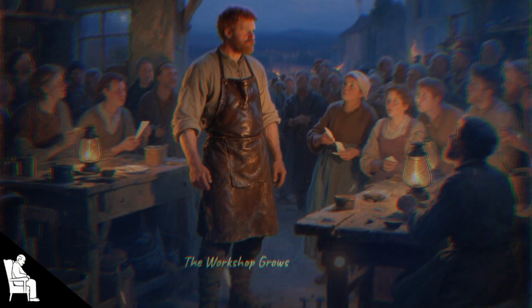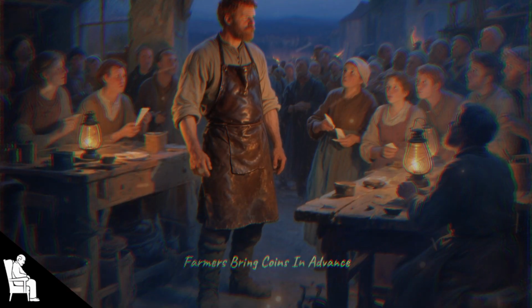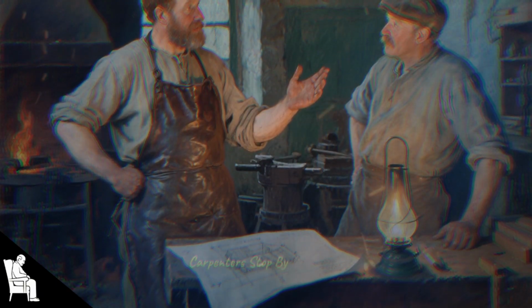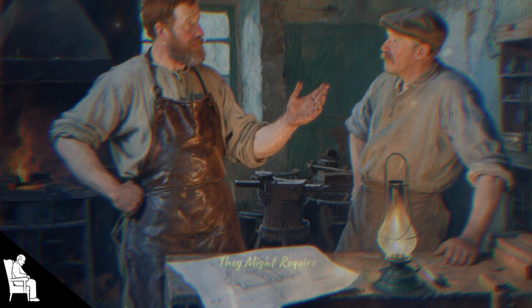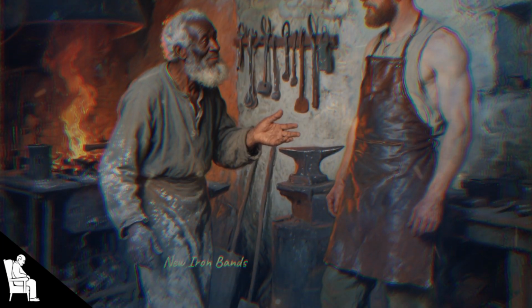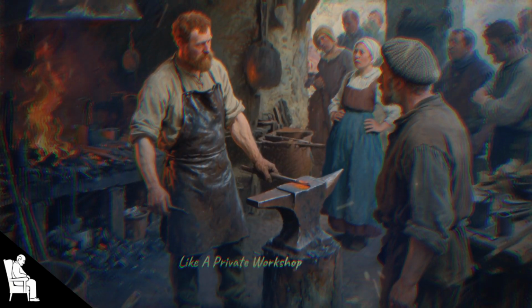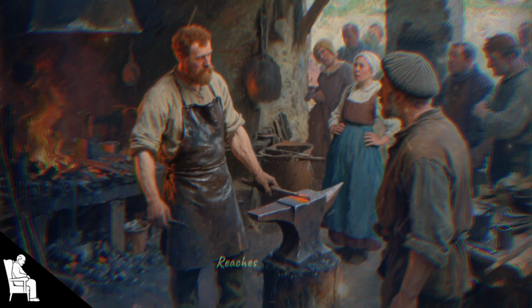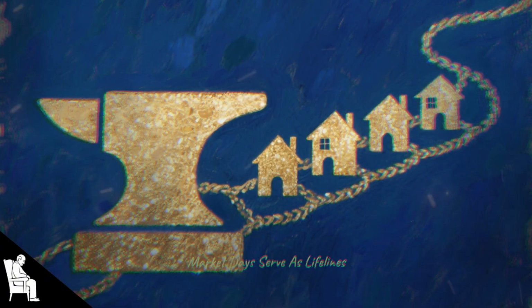The workshop grows crowded as evening approaches. Farmers bring coins in advance, hoping to reserve what they need. Carpenters stop by to discuss large projects, hinting at how many nails they might require. Even the miller arrives, requesting new iron bands for the grinding wheel. The forge feels less like a private workshop and more like a busy stall before the stall itself even reaches the square.